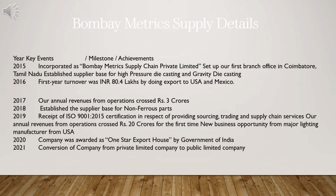Bombay Metrics Supply Chain deals in a product portfolio. Their first product is die casting. Die casting is a metal casting process characterized by forcing molten metal under high pressure into a mold cavity. The mold cavity is created using two hardened tool steel dies that have been machined into shape and work similarly to injection molds during the process. Most die castings are made from non-ferrous metal, and depending on the type of metal being cast, hot or cold chamber machines are used. Aluminium and zinc casting is used for lighting, medical, and electrical industries.